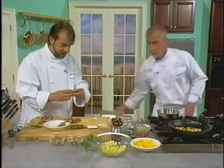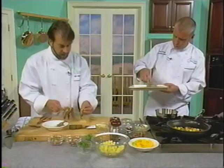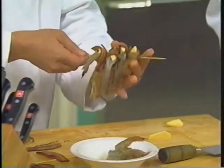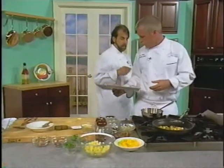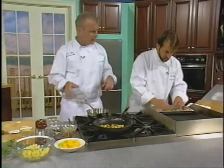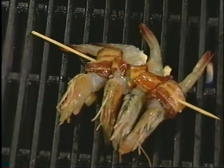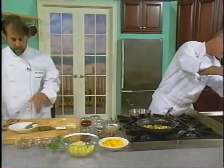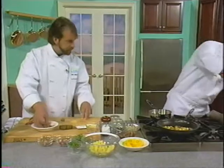Now, I noticed that you had par-cooked the bacon, which is a smart thing to do. And I know why. Maybe you want to tell everybody why. Excuse me, I'll put these on. I'll take this. You just don't want to put the shrimp on, and then the shrimp will overcook, and the cheese will melt everywhere. Well, that makes sense. Put a little. And I've got two more here I'm going to do while those are cooking. And a little bit of pepper.